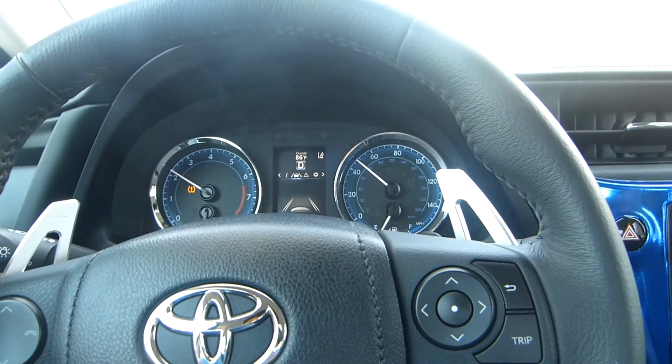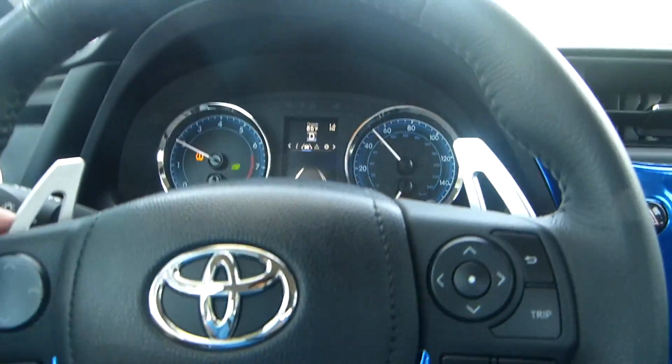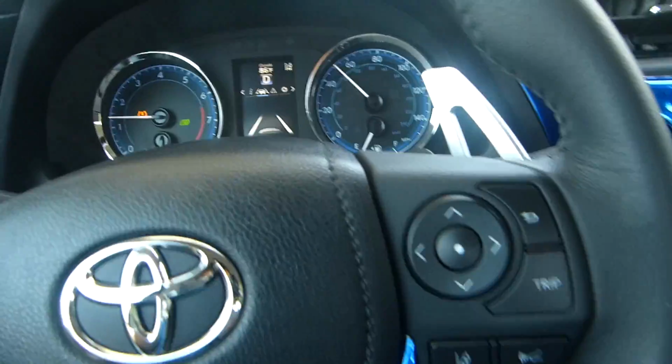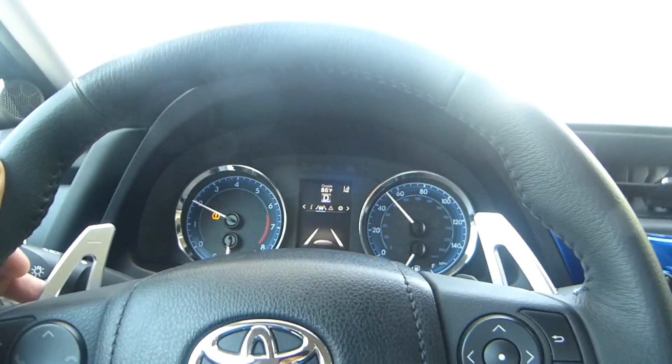Okay, let's see if we can beat the 11 seconds in the 0 to 60 with the paddle shifters. But also I'm gonna do it on the sport mode. Okay, let's do it.